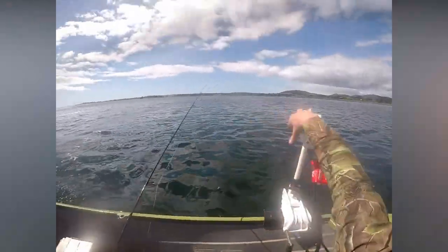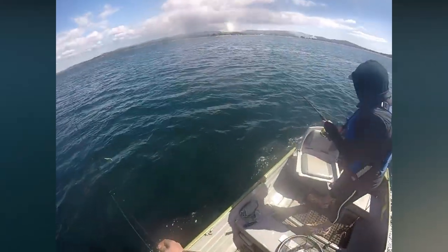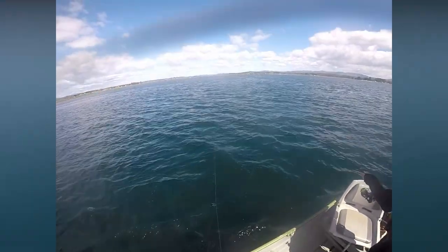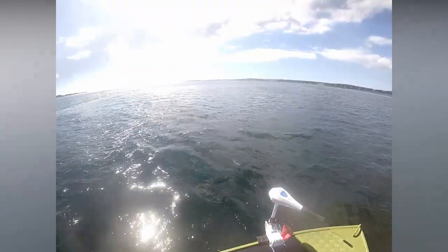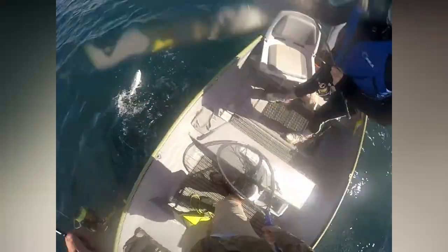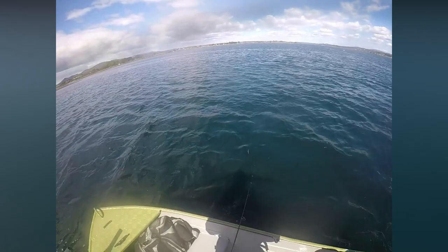Oh my god, where am I going? Oh yeah, Mum. Get him, Mum. Yeah, Mum, get into him. My salmon's in there. There we go. Second salmon on. Oh, one chased it all the way in.